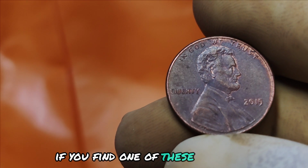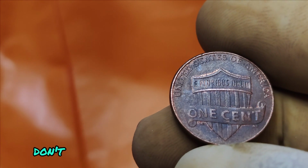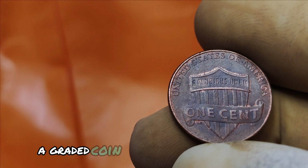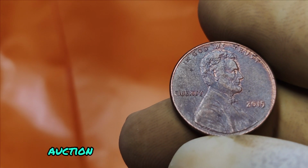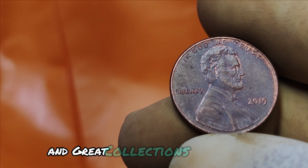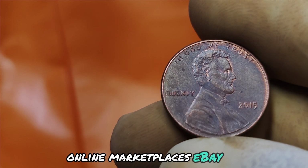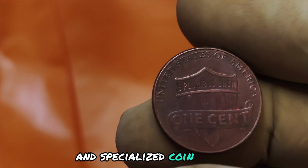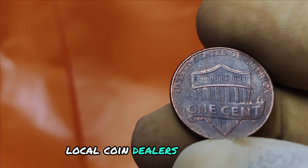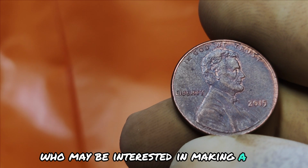Now that you know what to look for, let's talk money. If you find one of these ultra-rare 2015 Lincoln pennies, what should you do next? Don't spend it, keep it safe in a protective holder, get it certified. A graded coin will fetch a much higher price. Auction houses, places like Heritage Auctions, Stack's Bowers, and Great Collections are ideal for selling rare coins. Online marketplaces, eBay, Etsy, and specialized coin forums can also be great places to list your rare find. Local coin dealers: check with professional numismatists who may be interested in making a deal.